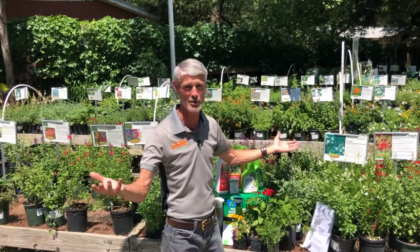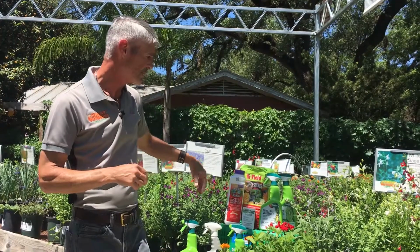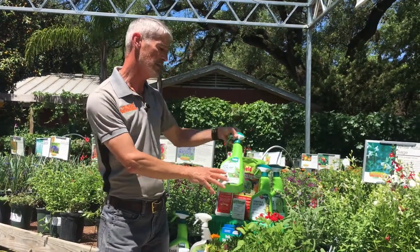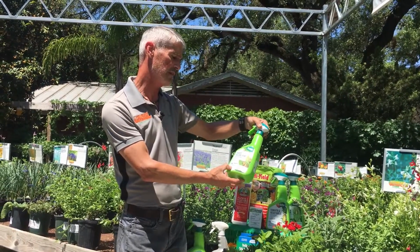You want to trap them. So you want to corral them up and not give them a chance to spread when they do want to flight, okay? So again, there are just so many different types of sprays. This one is great for house plants if you've got situations there.